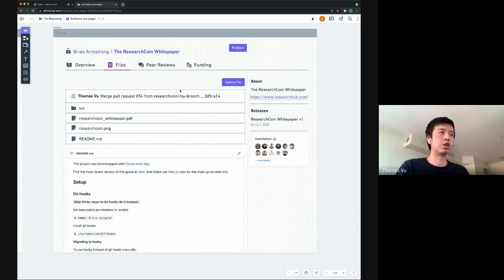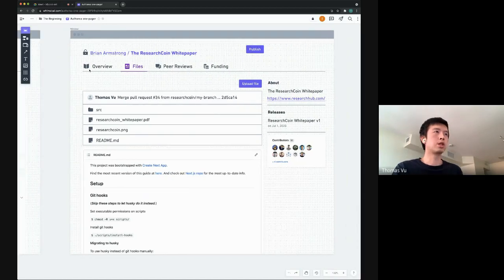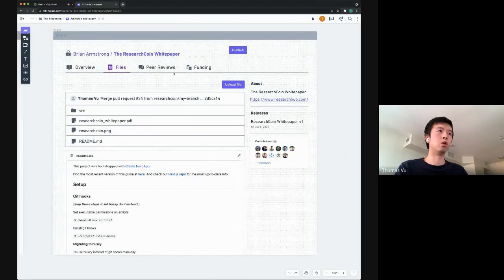So maybe they could be merged on Research Hub into the same idea where you can comment on existing stuff in the project, suggest your own improvements, and they could get merged in, like pull requests on GitHub. So that's what peer review is already doing, so it makes sense. And this is the issues or pull requests, but flavored in academia language.